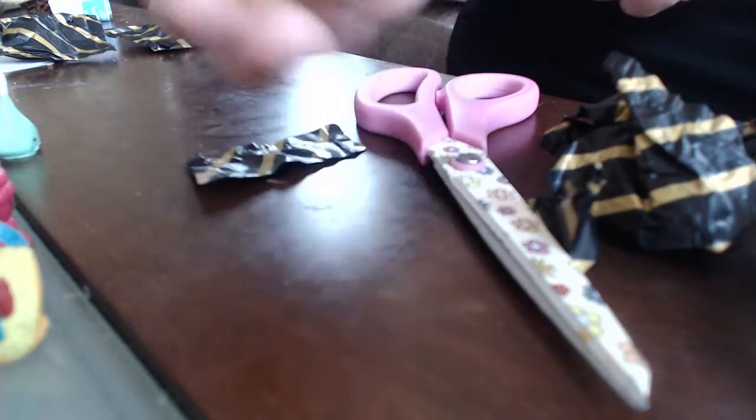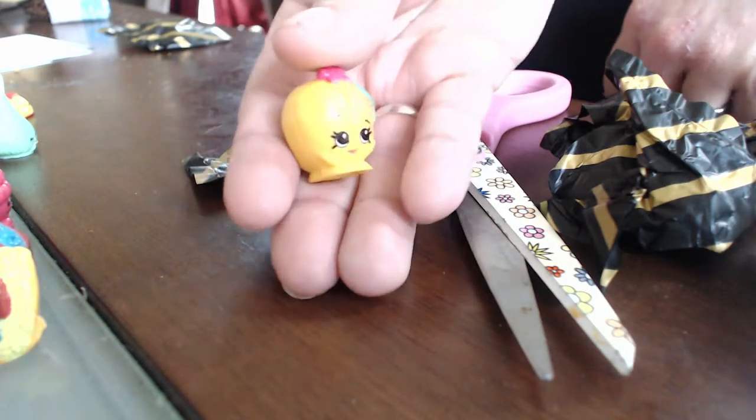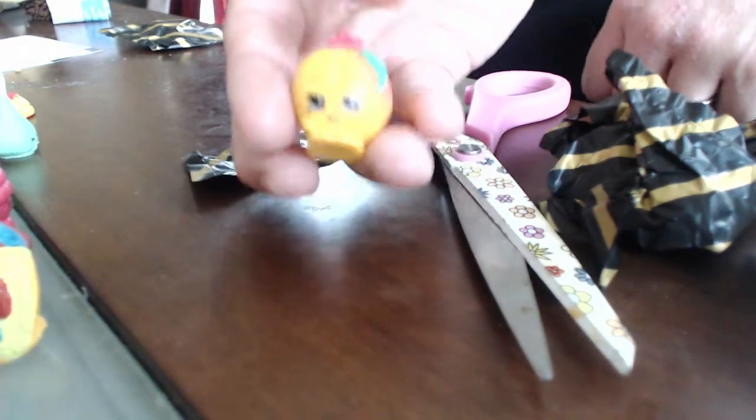Okay, the next one we have. Oh my god. Okay, now this is so cute. I need to find out what it is. I think it's a cake. Yeah, this is Lana Banana Bread.